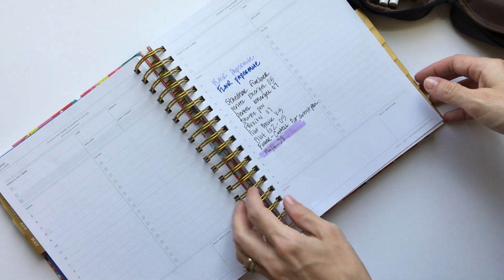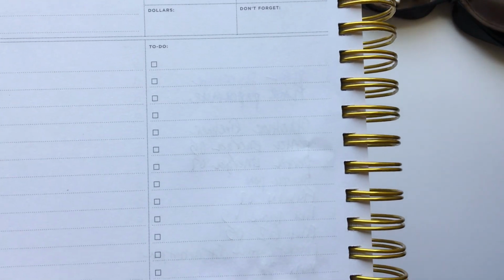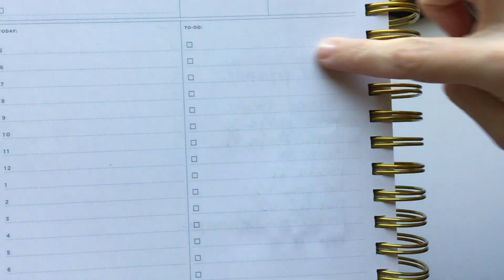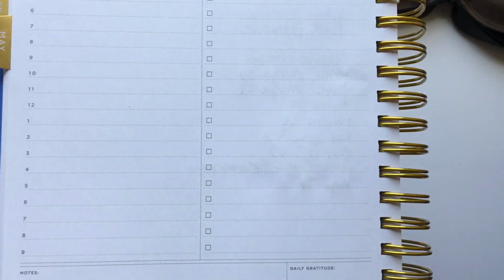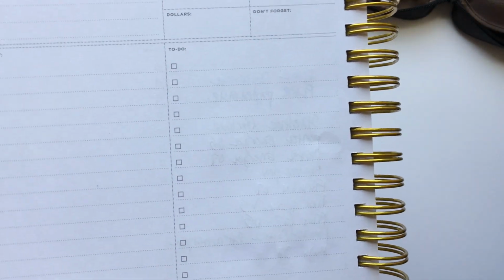Now let's look how these are going to look on the other side of the page. I have not even looked myself, so this is the first time I am seeing it. Okay, so you can see they all did pretty well. The Papermate Flairs are up here, and they didn't bleed through at all. Nothing bled through at all. Now, down here, the most wrinkling from the wetness of the mild liner has come.